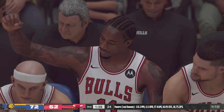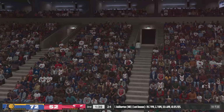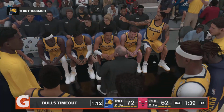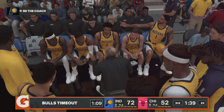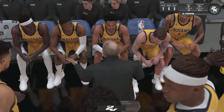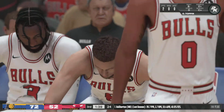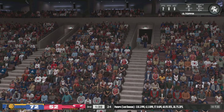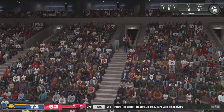Timeout called here. Chicago decides to talk it over. Get loud, fans, on the court. Your Heights Squad. Some changes for Chicago. Andre Drummond is checked in for Nikola Vucevic. Williams comes in for DeMar DeRozan. And it's Dosunmu in for Caruso.